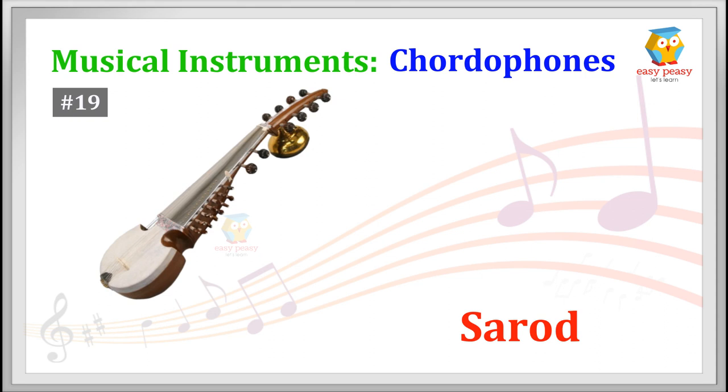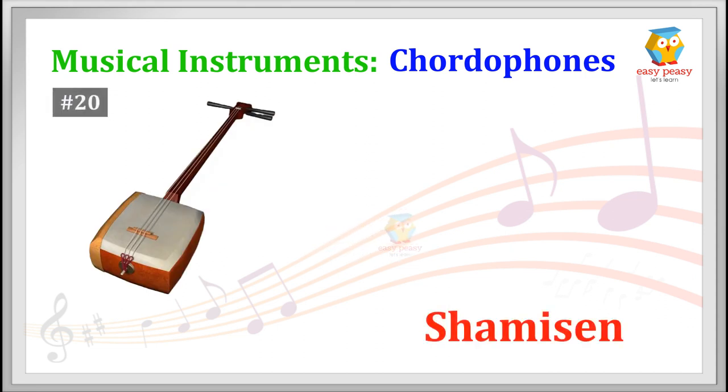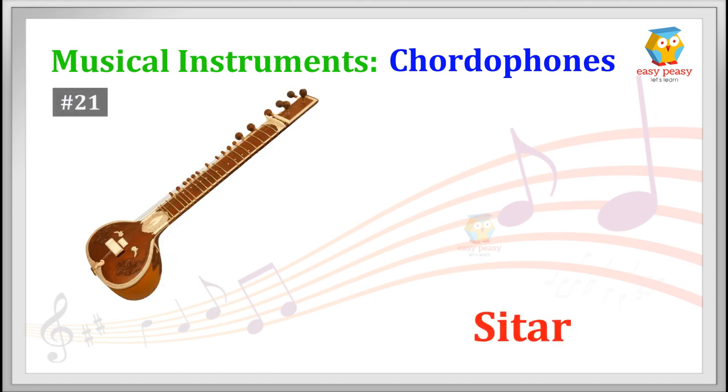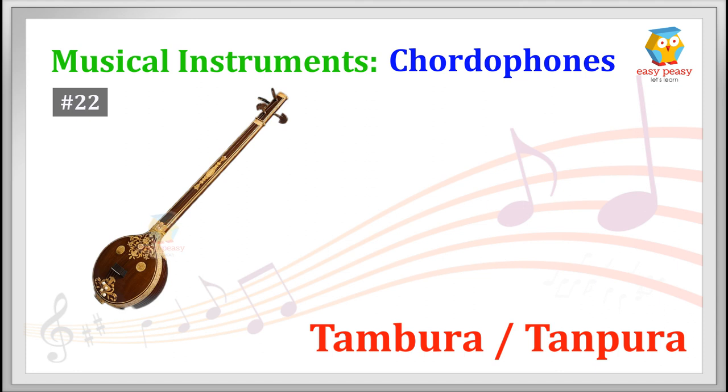Sarod. Shamisen. Sitar. Tambura or Tanpura.